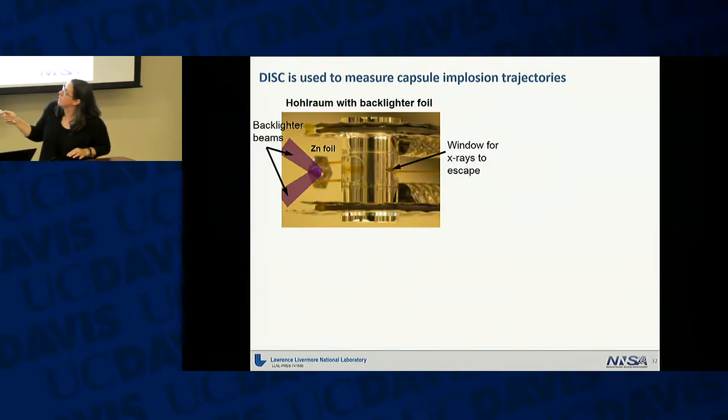And the way we use it, so here's our whole ROM picture. We make X-rays on the outside of it, kind of like an X-ray of your broken arm, by diverting two of the lasers to a foil. That makes X-rays, and the X-rays are sent all the way through the capsule, through the whole ROM, through the capsule, and then they escape, and we put our X-ray streak camera over here.